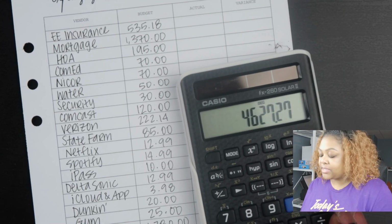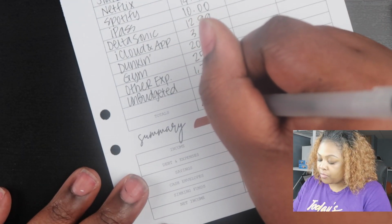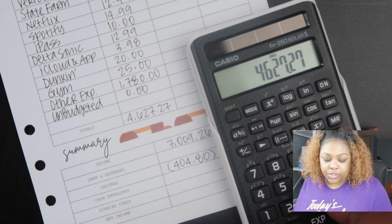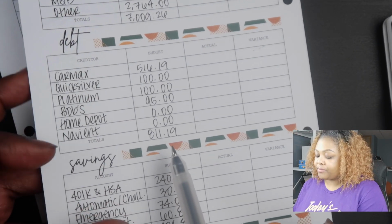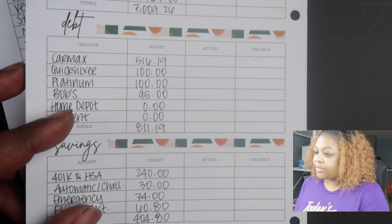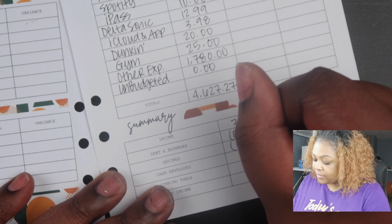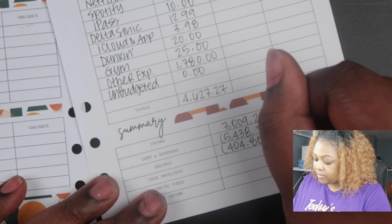Okay, so my expenses this month are going to total $46.27. That's that. And then we're going to add to that my, oh, no, why am I showing you that? Not that big. The debt, which is $811.19. So that equals $54.38 and it's going to be a negative $54.38.46.